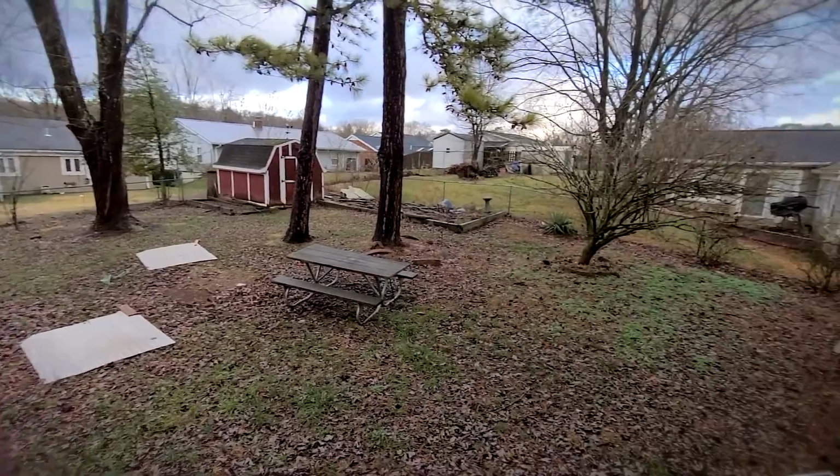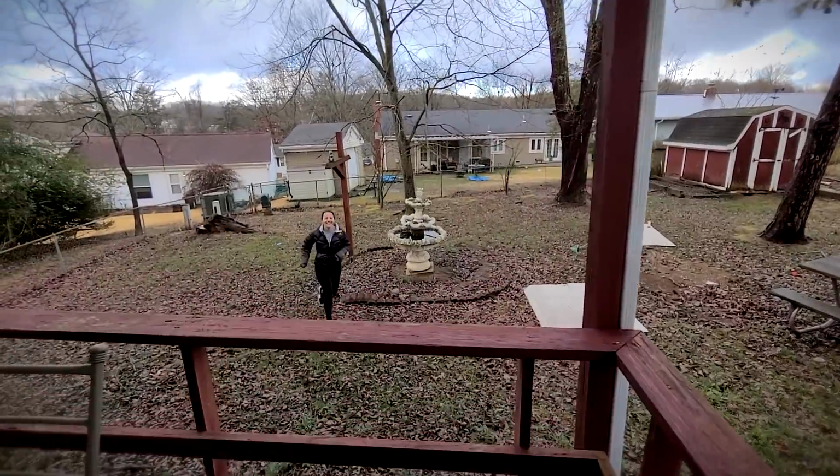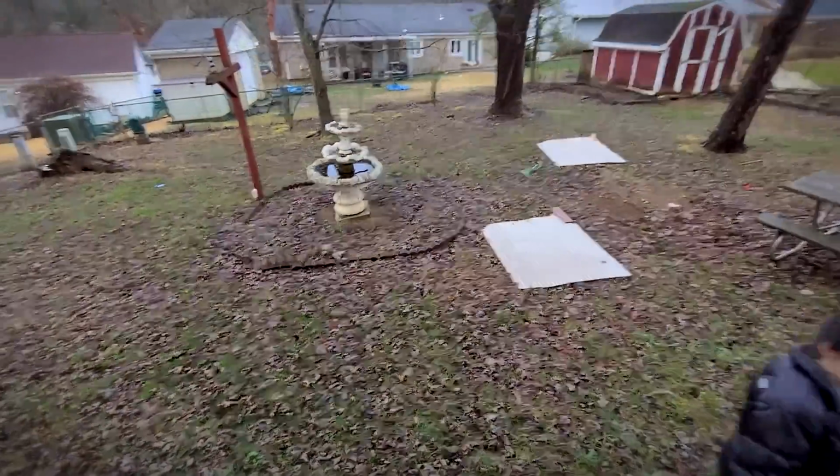Okay, she's crazy. And then anyway, it is fenced in, it is nice. Did you get a little bit of energy out there? I'm testing it out for the dog.